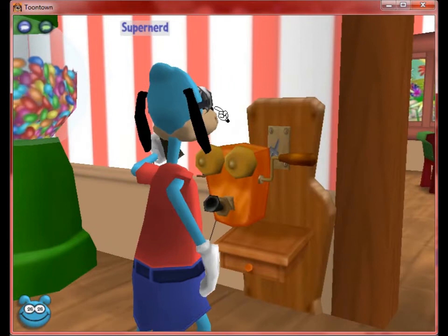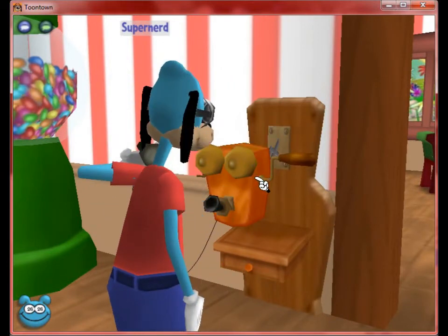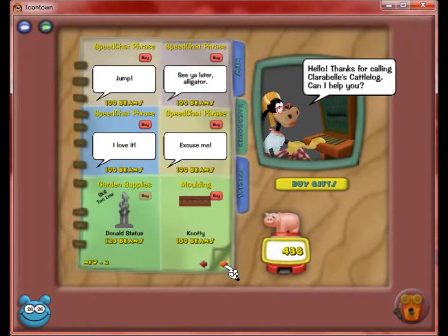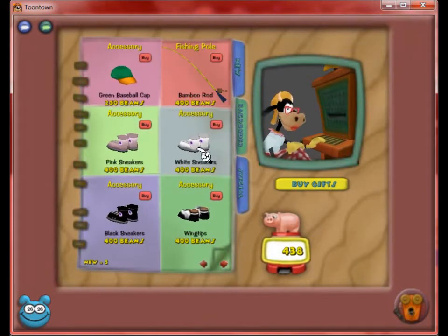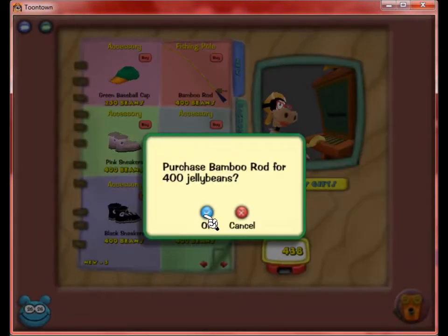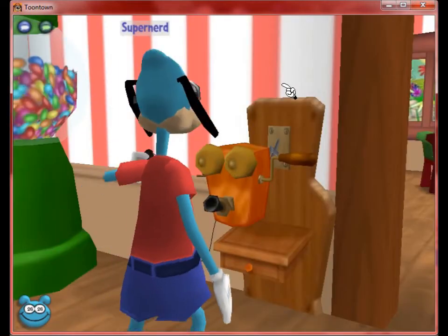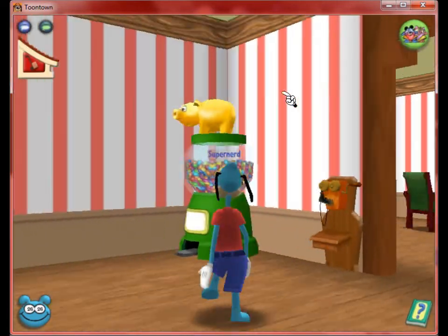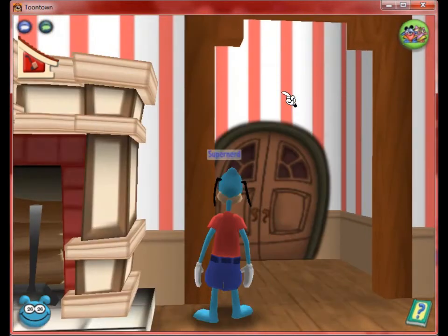Okay, so how much money do I have? Is it enough? $4.38 jelly beans. That is not going to be enough, is it? Yes, it is. It is enough. Okay, bamboo rod purchased. Sometime tomorrow, which probably will not be recorded, I shall be getting it. So yeah, I'm now just about broke on jelly beans again. I don't even have a full jar.